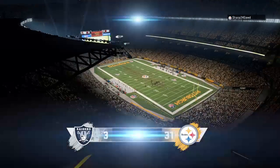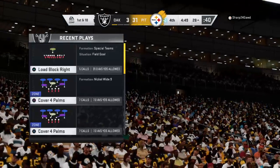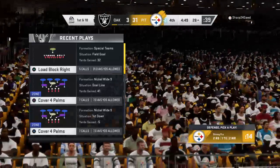Now the Raiders going to go ahead and use the 2nd of their timeouts. That's going to leave them with just 1 remaining here in this fourth quarter.